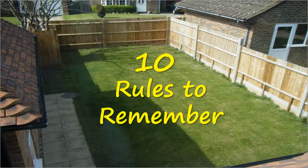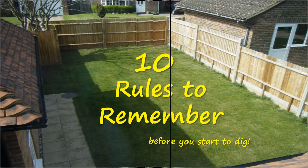We always try to make gardening easier, so here are our 10 rules to remember before you think about picking up a spade.